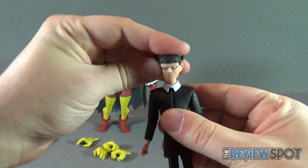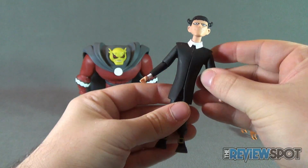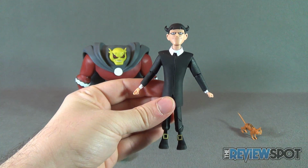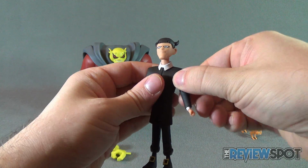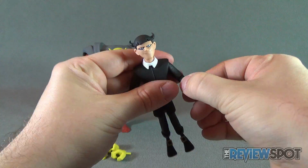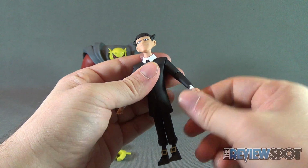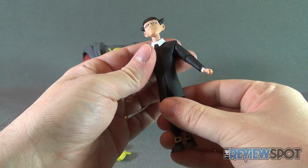Articulation on Klarion, his head is on a ball joint. Hinged shoulders, but that's about as far out as you're going to really get the arms. They do move forward and back, but very limited moving the arms outward. He does have a bend in the elbow, allowing that forearm to rotate, and he does also have a rotation in the wrist for good measure.